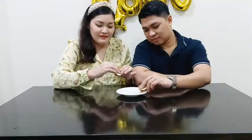Tada! Hindi masyadong nag-melt yung chocolate. Actually, hindi siya talaga nag-melt. Let's try. Parang kumakain ng Snickers. Nougat. Sarap siya.